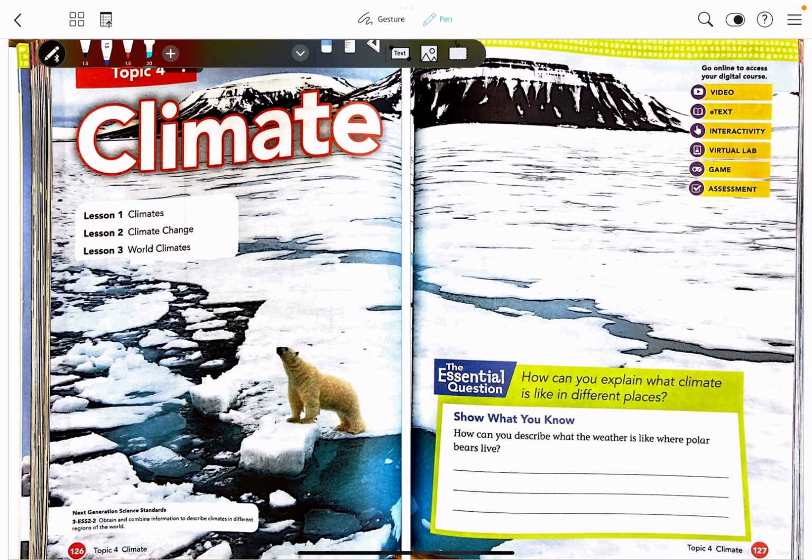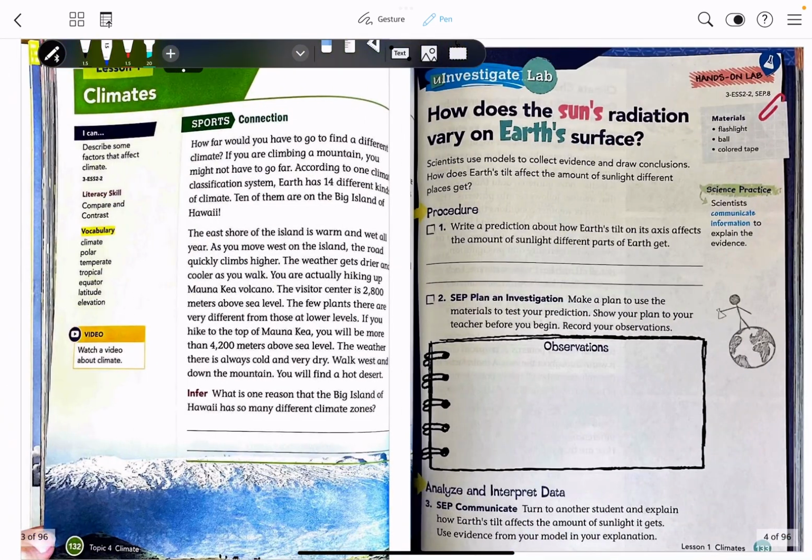Right, we are starting topic 4 in science. Topic 4 is on the climate, which is the weather over a time period. We're going to start with lesson 1, which is on page 132. So pause and go to page 132.